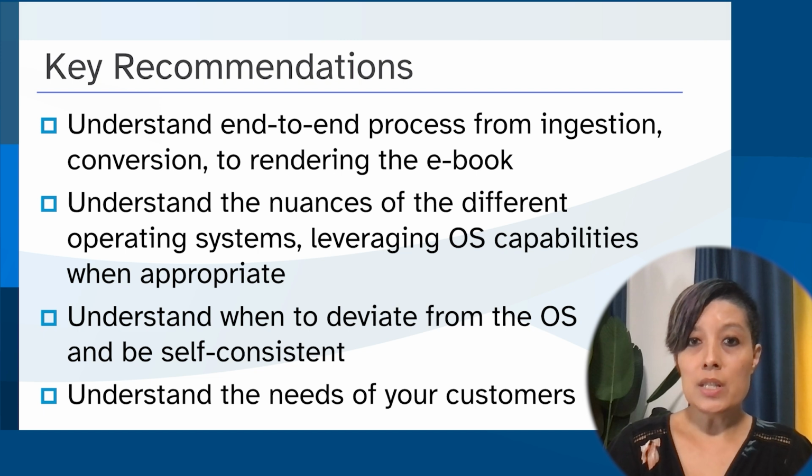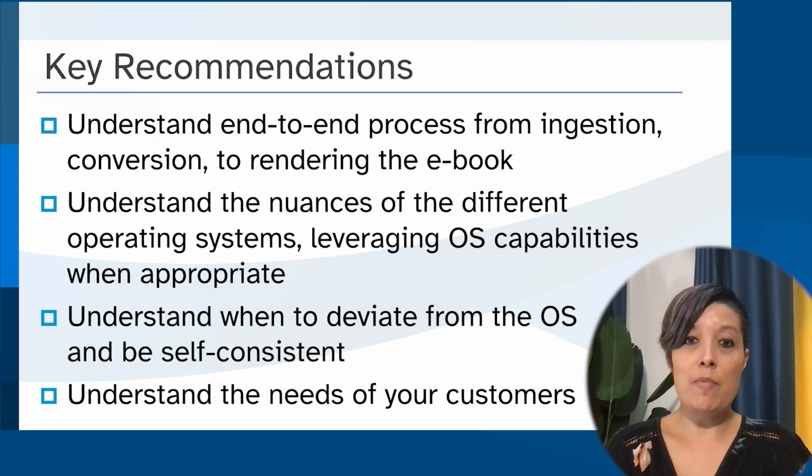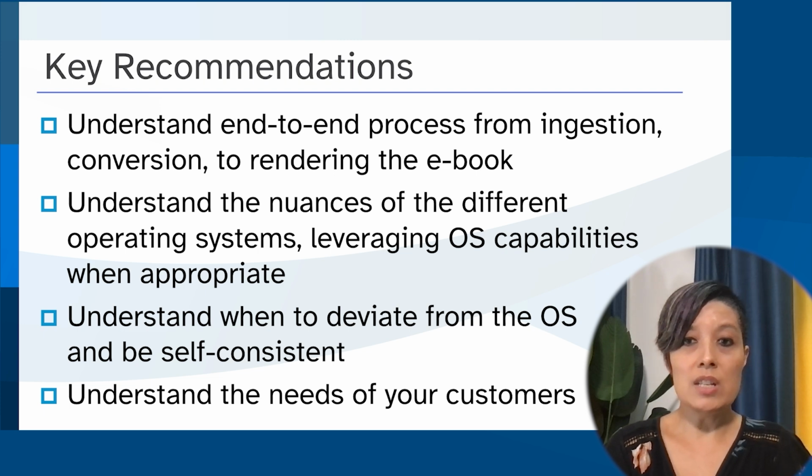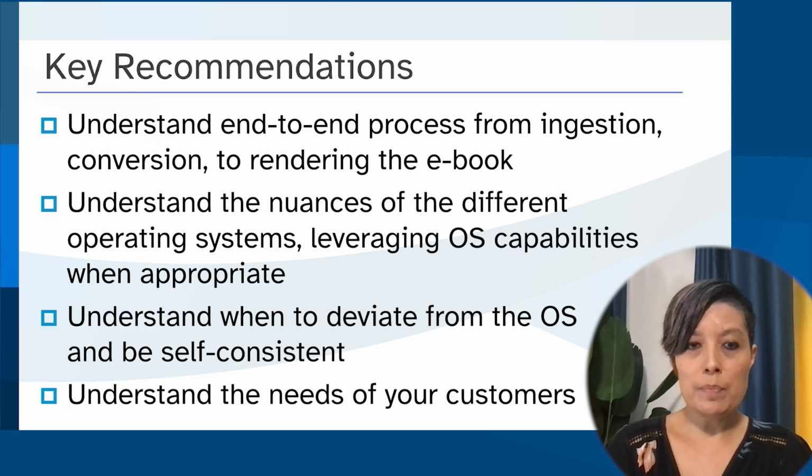Next, understand the nuances of the different operating systems and leverage OS-level capabilities when appropriate. Does it make sense to leverage or integrate a tool that already exists or build a custom solution? Understand when to deviate from the OS and be self-consistent. When you want to have more control over the user experience and when you want to be able to provide more options that are relevant and specific to your customers' needs, this might be the preferred approach.